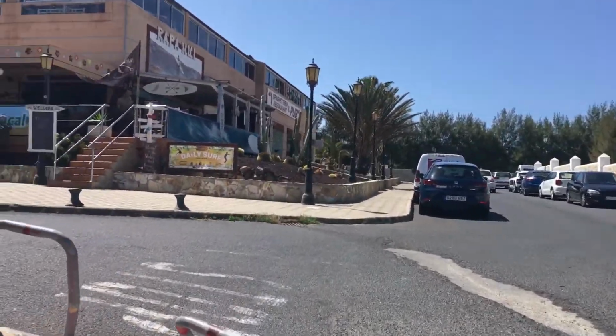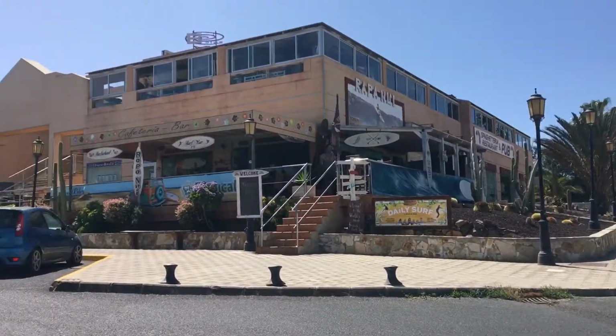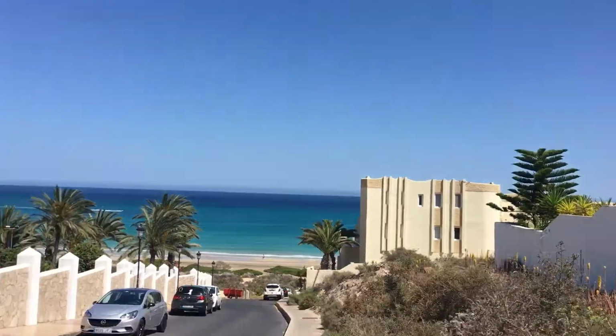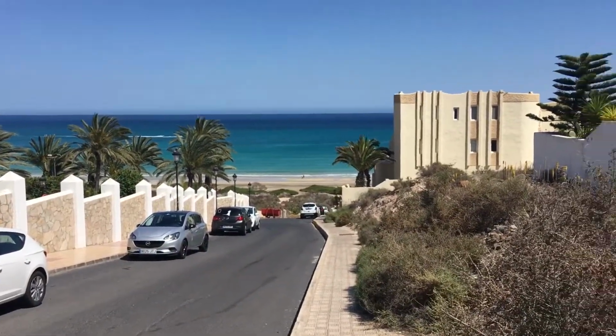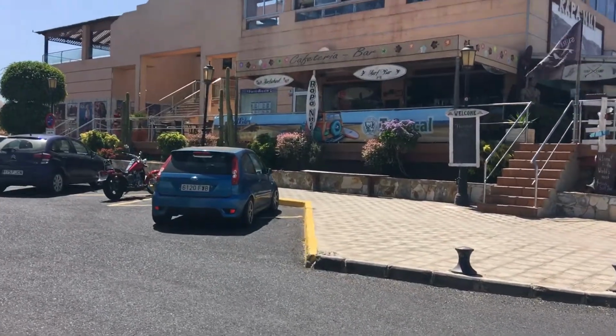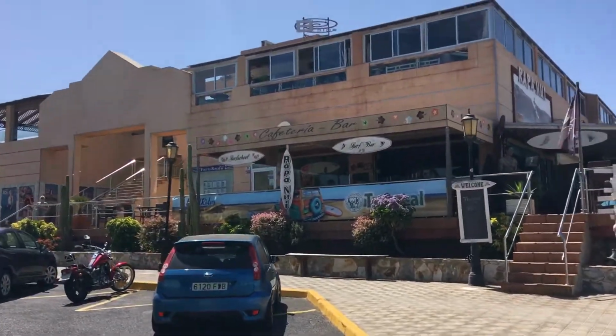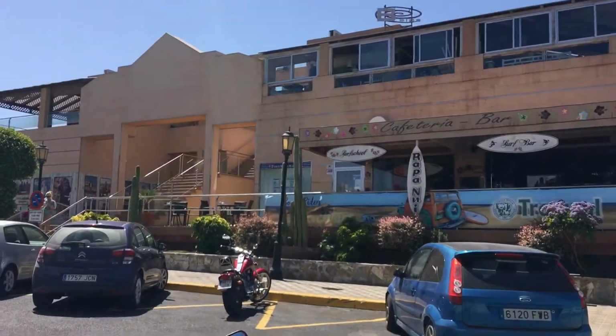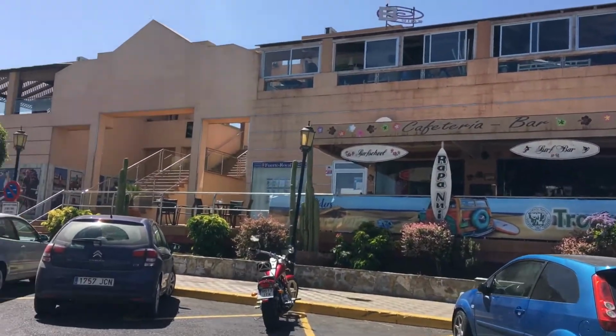Literally this place here, I think it's called Calma, isn't it? Yes. So the beach is just round there, down the bottom of the hill, and you walk up the hill like we just have, and literally you've got the SPAR in this little shopping centre here. The other side's the other videos.